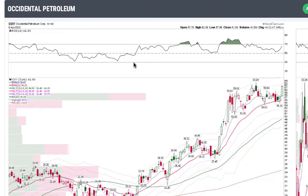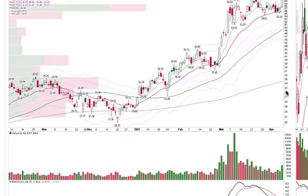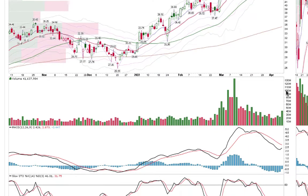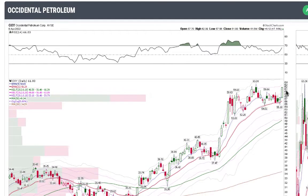Occidental Petroleum had a nice week finishing up on Friday. Looking for a breakout of this flat base with RSI rising and volume increasing Wednesday, Thursday, Friday. MACD's turning, about to cross over. Stochastics rising. Look for Oxy to continue higher this week.